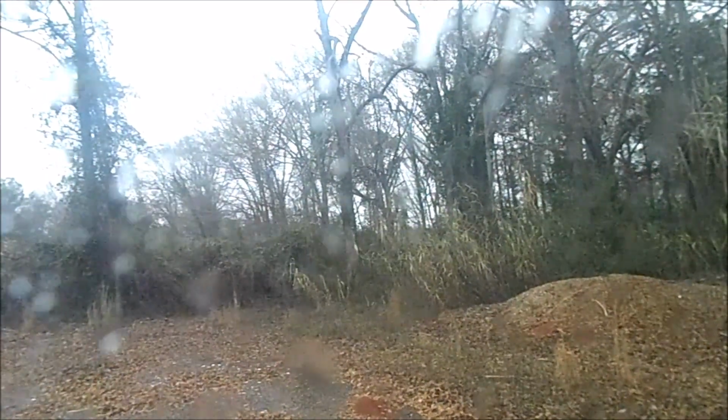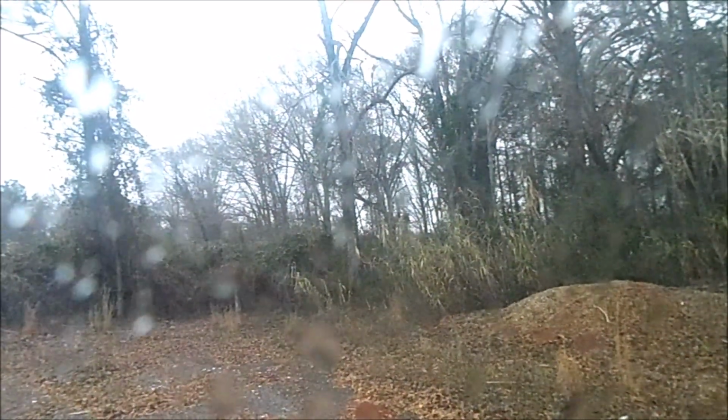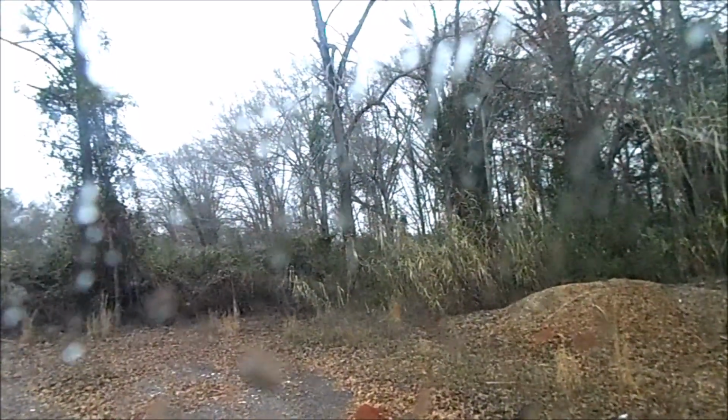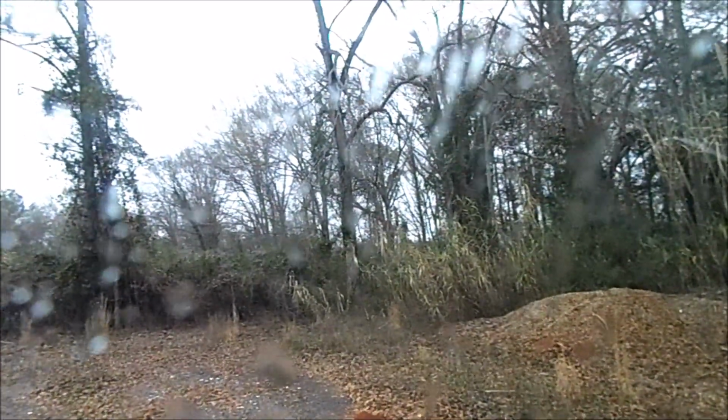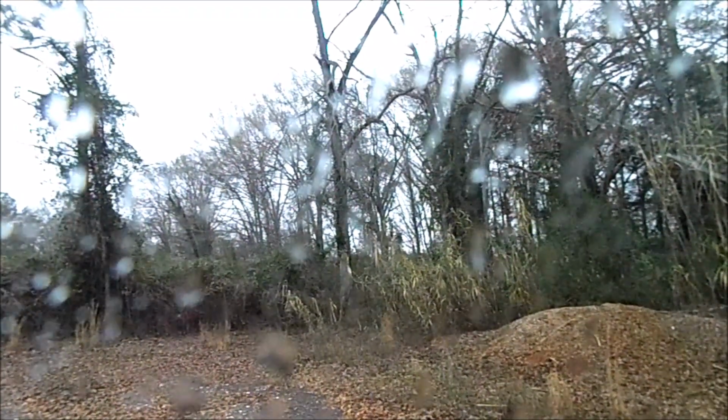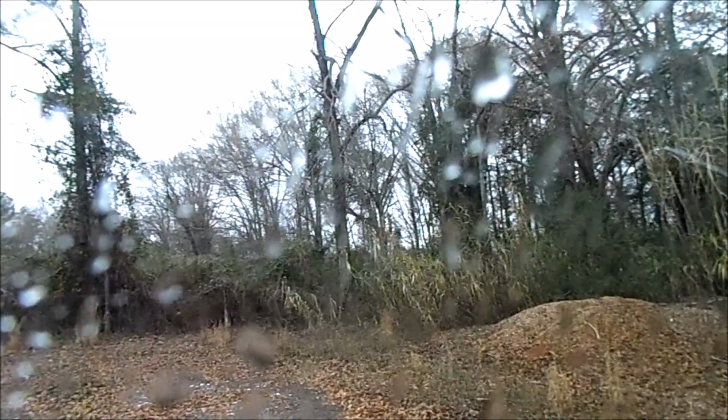Well, I checked at least 20 acres out there. And I did find about 1,000 bottles, but they were only from the 70s and 80s, so I came on back. And, well, now it started raining, so I guess that's it for today.